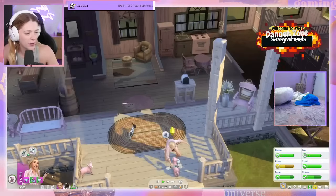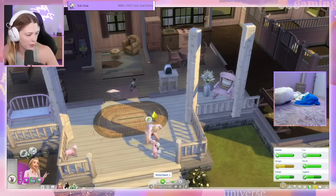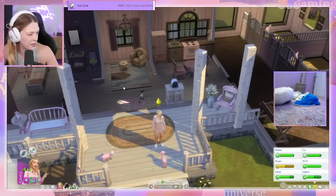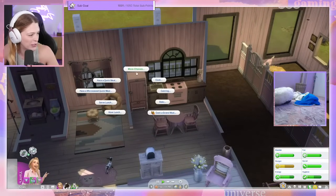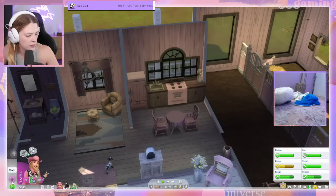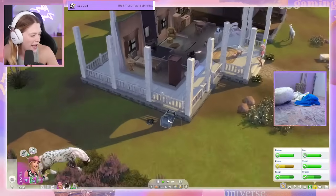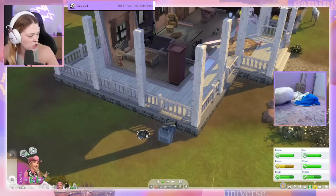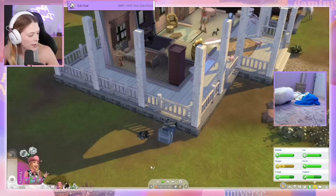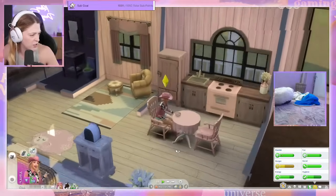All right, now we have a little bit of money because I did have like 8 simoleons, I think, when we started this morning. So this is kind of nice to have a little bit of simoleons here. We can have some cereal or something. What are you doing? What were you trying to play in? The trash? Who knocked over my trash can? Not cool.